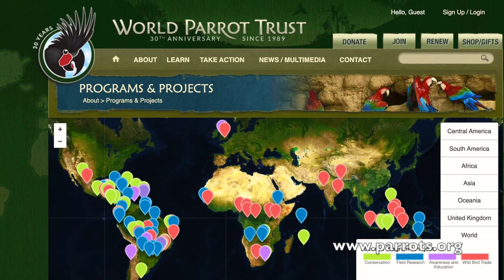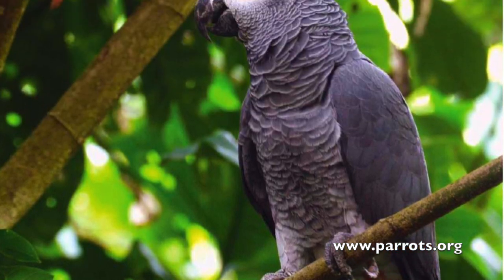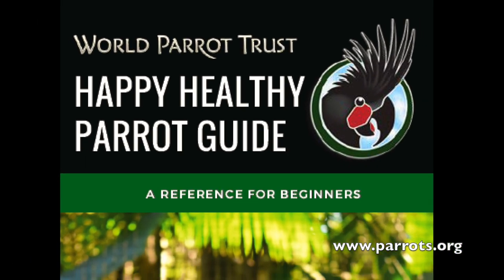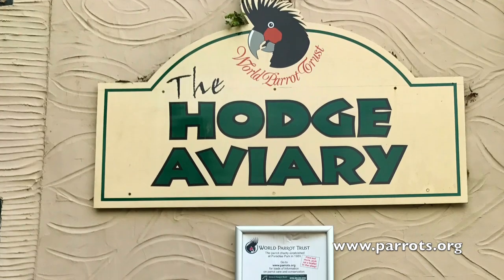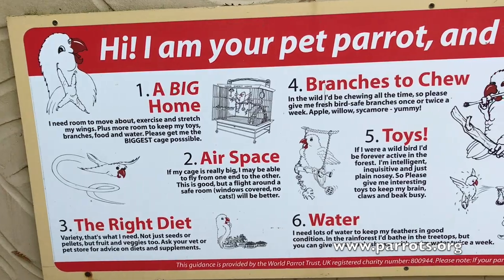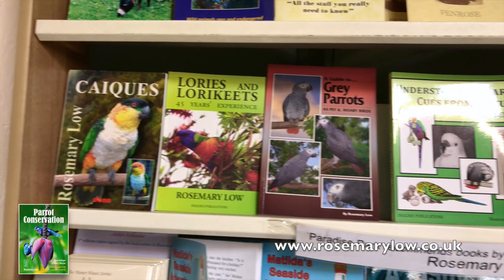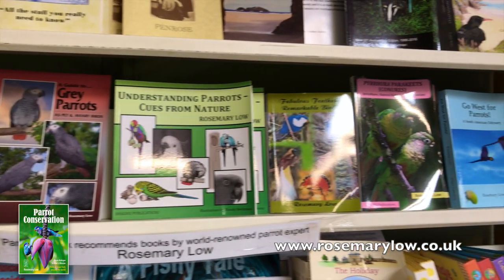Members receive Psittascene, a quarterly magazine with updates on conservation work, field trips and studies, photos and lots of information about parrots. The World Parrot Trust also publishes advice for companion parrot keepers, including on-site at Paradise Park. The gift shop offers a good selection of parrot books by Rosemary Low. Some are of interest for breeders, others for companion parrot keepers or conservationists.